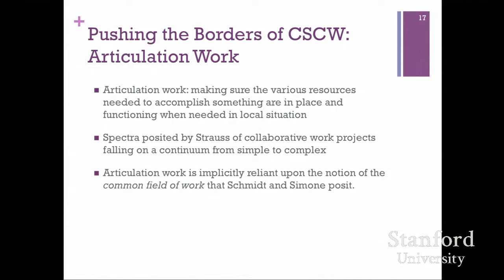And this concept was posited by Anselm Strauss, a sociologist, and he talks about these spectra of collaborative work projects falling on a continuum from simple to complex. And you can think of some of your own collaborations that you're involved in or that you're studying, thinking about, are they simple or are they complex?